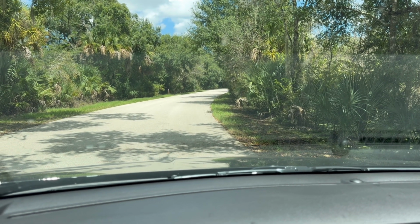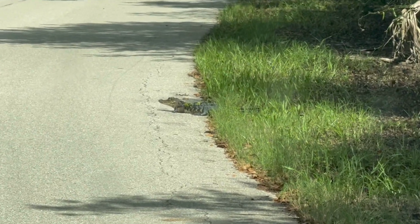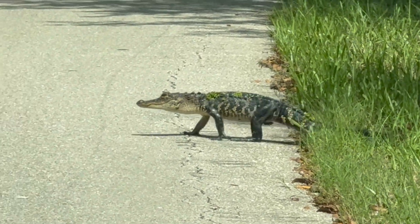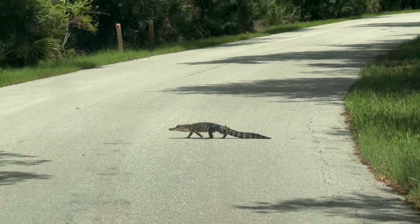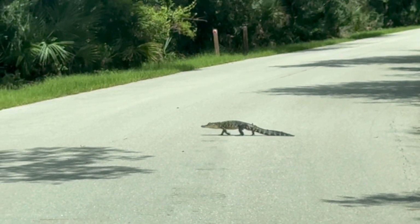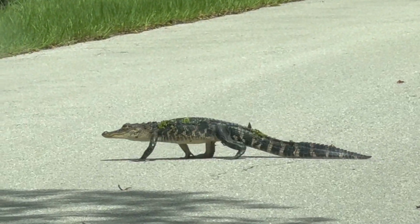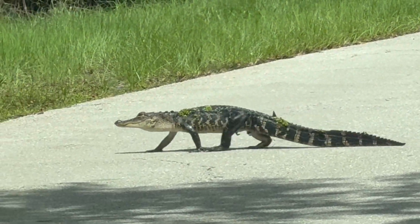As we were on our tour, we almost ran across this little dude. He's tiny. It's hard to tell how little he is, but he's probably... Oh, there you go. Oh, there it is. I've been saying I want to see a gator cross the road. Why did they get across the road? To get to the other side. Gator crossing.